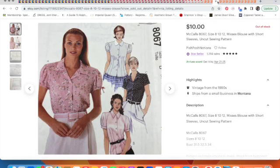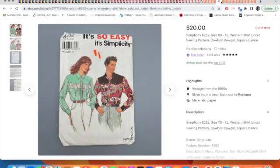This McCall's very simple blouse pattern sold for $10. And then this Western shirt, I do keep a lookout for Western shirt patterns. Some can do pretty well. I have sold this pattern, I think, at least one other time, and it sold. So it sold for $20. I just recently picked this up at our little Bins outlet shop, so I paid pennies because I got a huge stack and got charged like $1 for the stack or something.